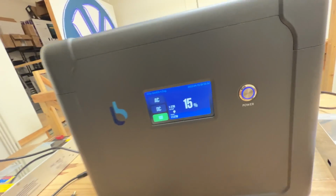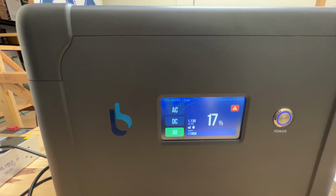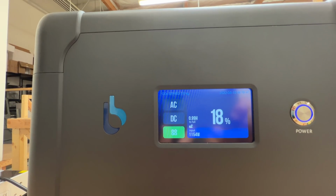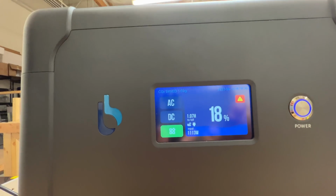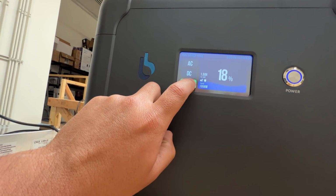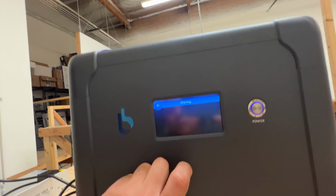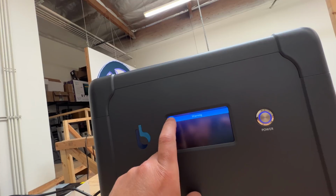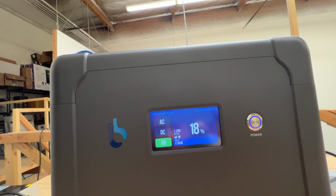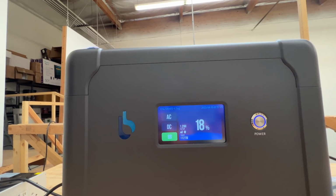Now let's connect the solar. All right, here we go, 1800. Oh, there was a warning signal there. 2300, so it did it for just a tiny bit, and then we get the warning signal there. So let's look at the warning signal, what it is. Warning. So maybe it's not capable of charging solar and AC at the same time. It kind of wants to do it, but then we get a warning signal, and then it stops.